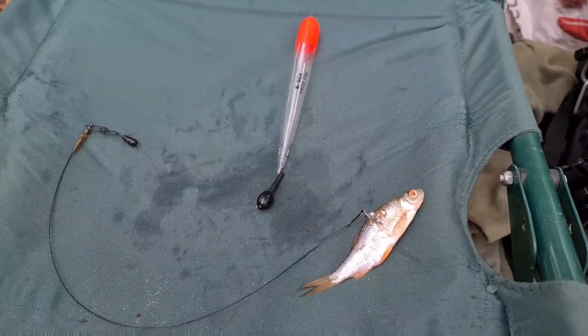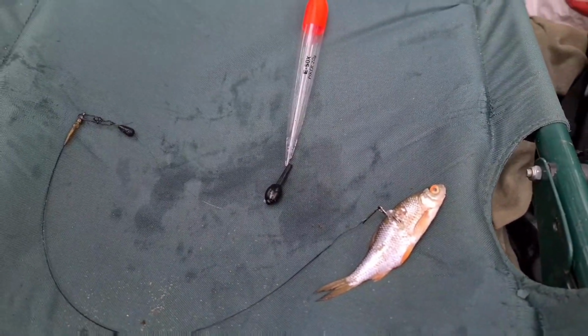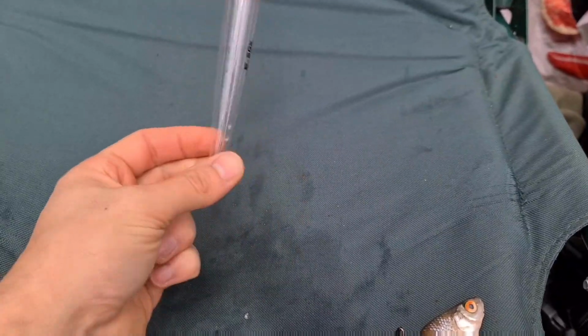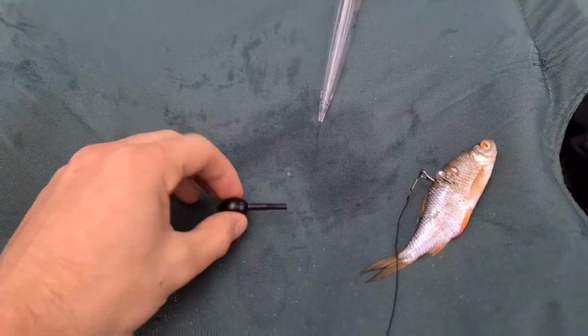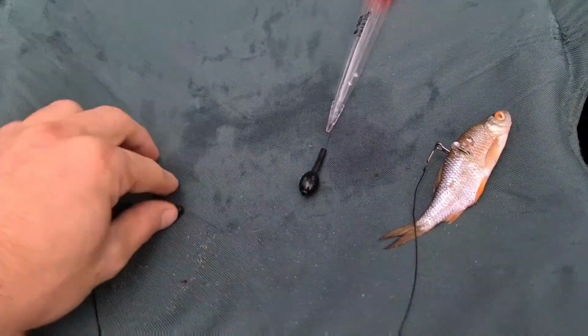I'm sure putting this on my chair was one of the worst ideas I could possibly have, but here's the quick rig for today's dead baiting. So it's suspending. I've got a little buffer bead stop just here. I'm only fishing about 3 foot or so. An Adrenaline Socks float, that is a 20 grammer. It doesn't make too much difference when you're suspending. Down to a little fox weight, they're probably 7 or 10 grams, not too sure again.